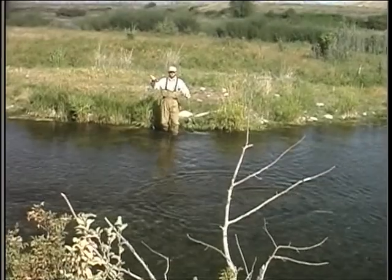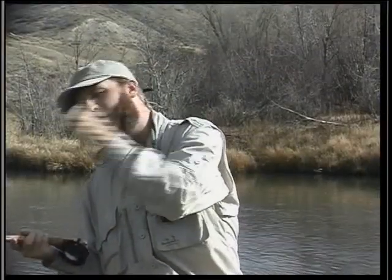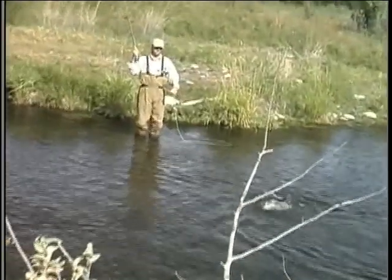There he goes. It's a good fish. You got to get the tension on the fish, okay? You got to get him to do what he does not want to do. That's what's going to tire him out. If he's coming right at you, get that rod tip straight up. Get that rod tip up. If he wants to dive straight down, get him back up, okay?